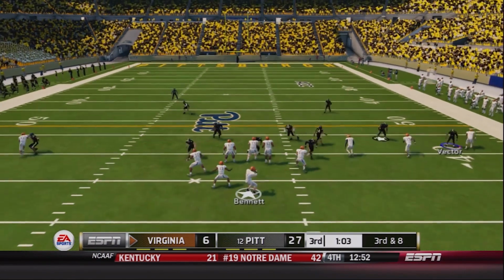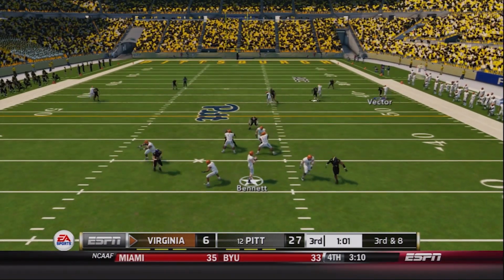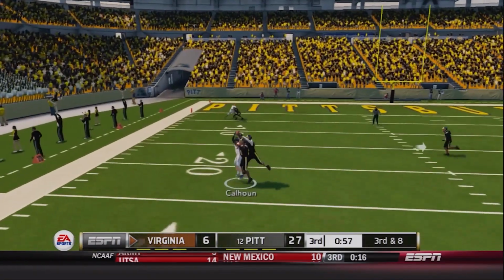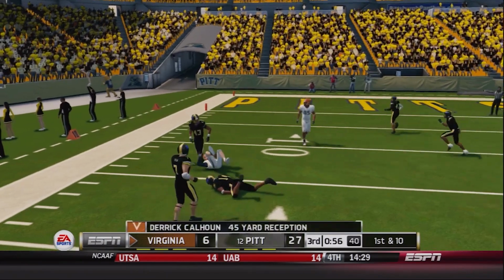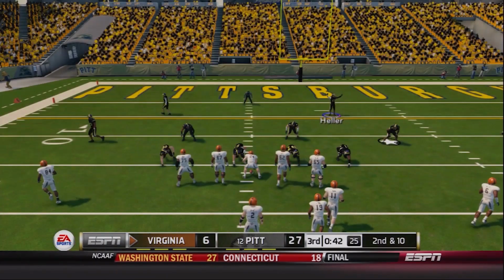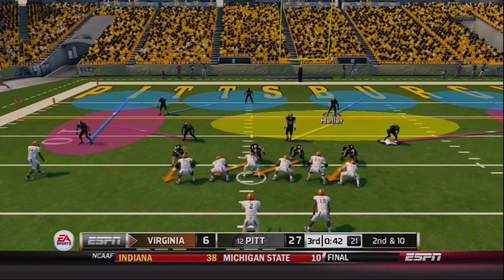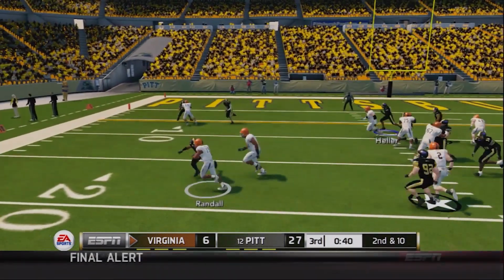3rd and 8 now for the Cavaliers. Bennett back to pass. Plenty of time. Pitt only rushes 4. He's got all kinds of time in the pocket, choosing to go deep. Double coverage, and he's got Derek Calhoun. Incredible grab there by the senior receiver. 45-yard pickup. He's down and has to be helped off the field, but an incredible grab in double coverage there.